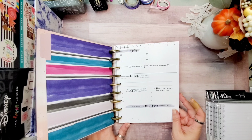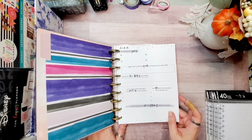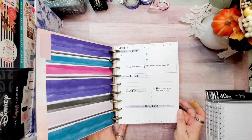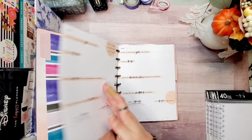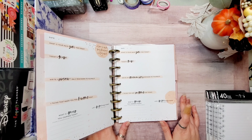Dot grid, this week's goals, write a positive quote to follow this week, important due dates this week, three things that can help you achieve your goals, the three role models that inspire you, write about some milestones from this week. And then, what is your main goal for today? Today's tasks, write three positive daily reminders to yourself. One thing that made you feel hopeful today. What is one lesson that you learned today? There is always room for improvement. List three wins from today. Brag away, babe. So these are cute.